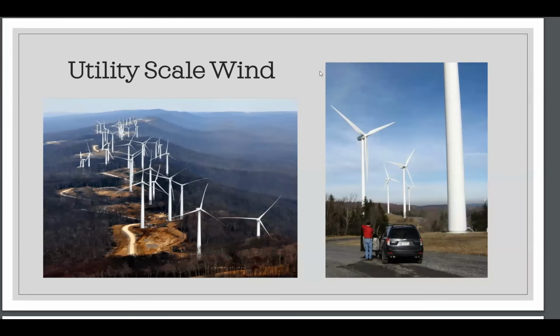I'm just going to touch on utility scale wind because that's an issue in Hardy County and Grant County in my area in the Potomac Highlands. But this is what those look like. I actually took the one here on the left.